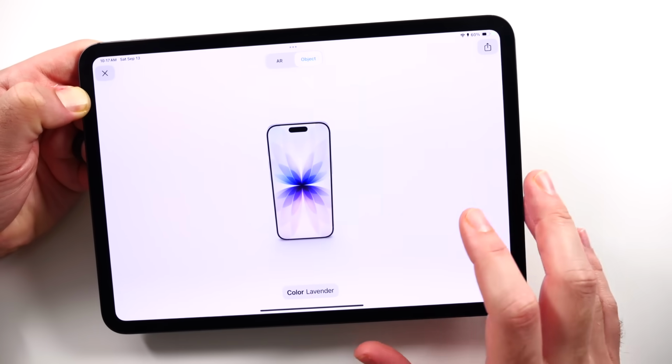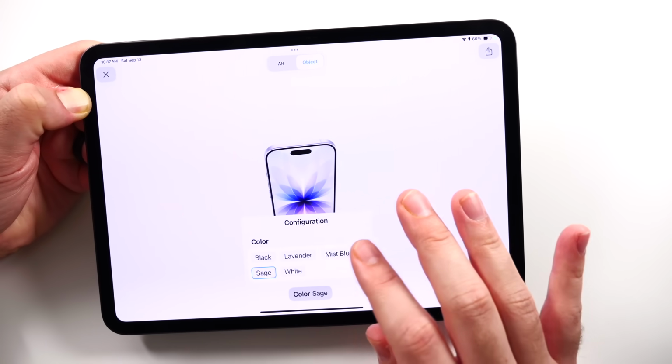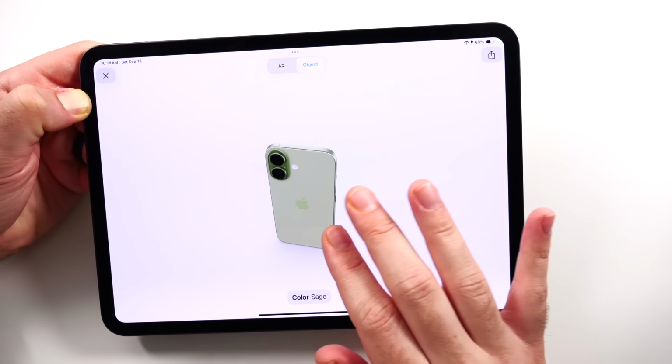Now the color I actually pre-ordered was the sage color. So we're going to go and take a look at that. And I'll showcase it on the channel.